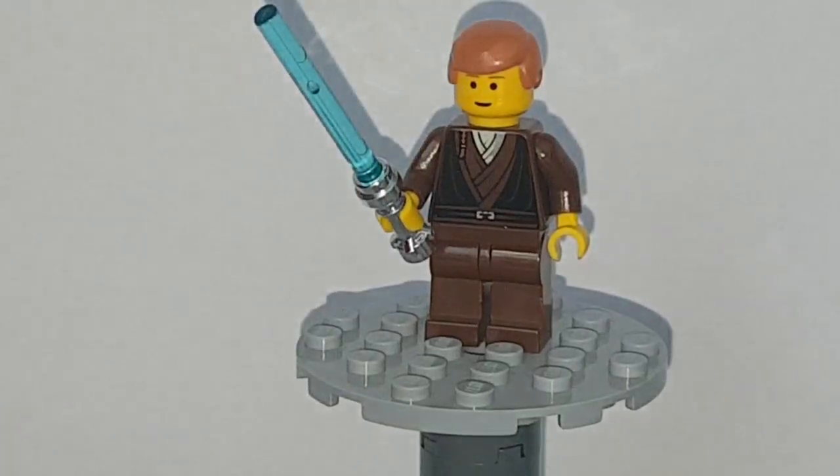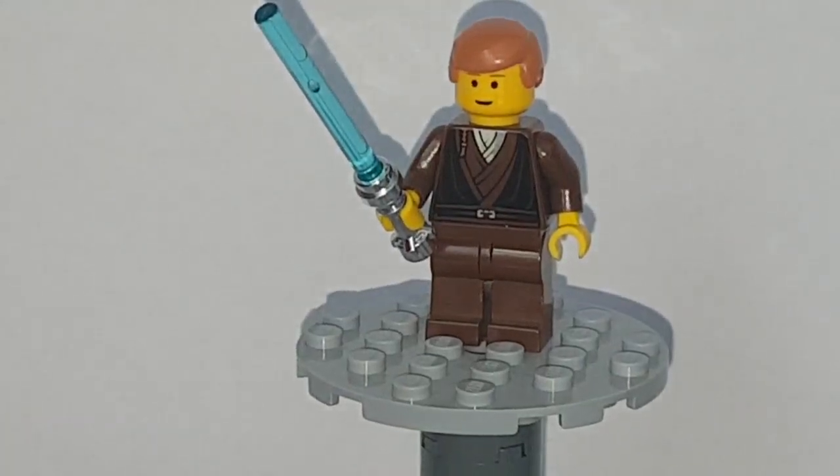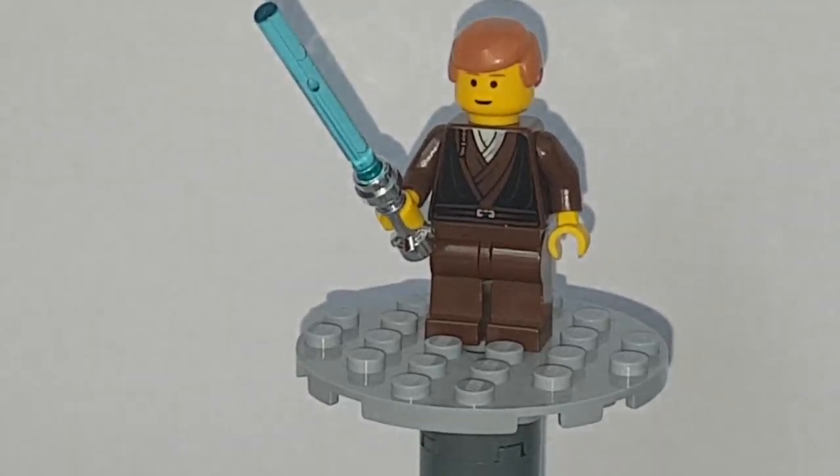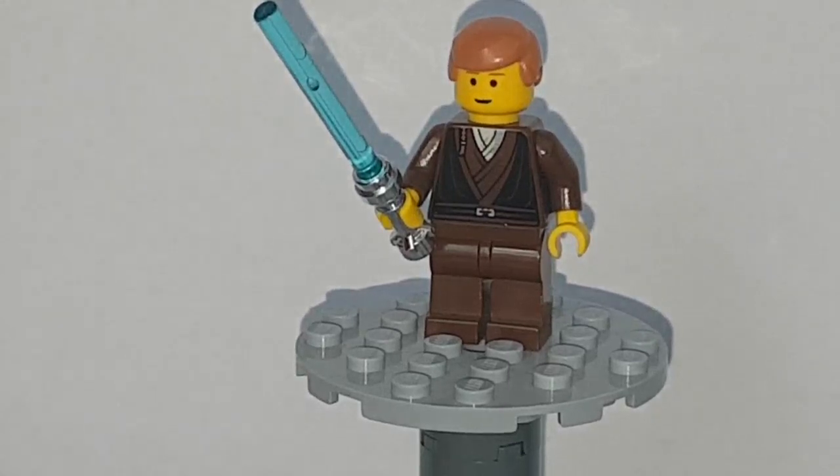I thought it'd be interesting to do something that wasn't 100% a minifigure, but the box. I have two of them, and in each set they came in, they're considered a minifigure by the box. But yeah, so this has been Anakin. Let me know your thoughts in the comments down below. I really like this minifigure. He's definitely up there as a favourite.